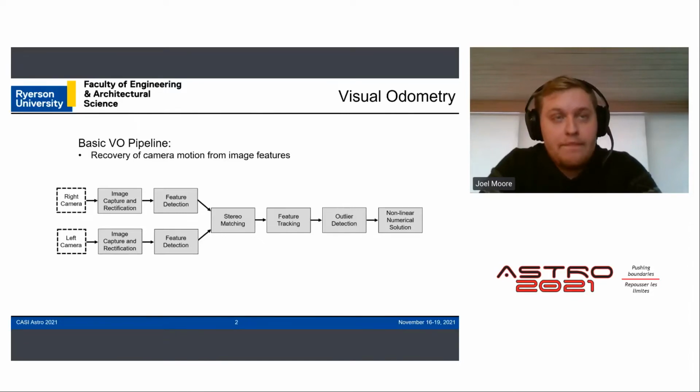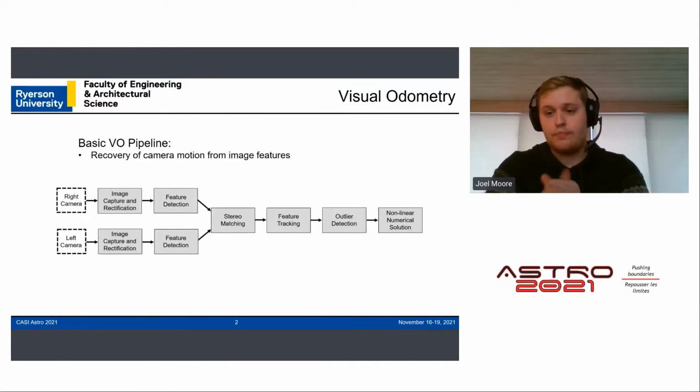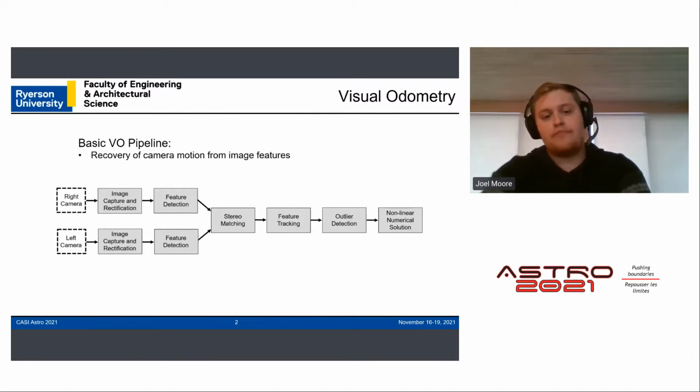The basic VO pipeline shown here begins with capturing and processing a set of images from a pair of stereo cameras. So you have a left and a right camera, and they're exposed at the same time and rectified, and any other processing that needs to be done. Features are detected in each image using algorithms like SIFT and SURF, and stereo matching is used to determine common landmark positions. And after 2 consecutive stereo pairs have been matched, features can be tracked between frames.